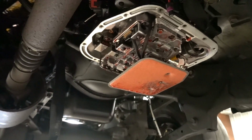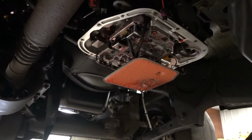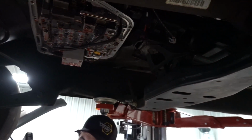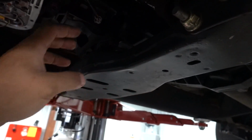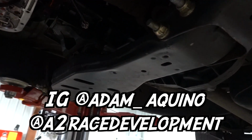And like I said, we're going to change the filter out. So those two adjustments, change the filter out, change fluid out, just to kind of stay on top of it. We're going to be going back in with some AMSOIL trans fluid. On top of all of the transmission little stuff that we are doing there, we're actually going to be ditching our factory transmission cross member finally for our man Adam from A2 Race Development. He built us up one of his lightweight transmission cross members.